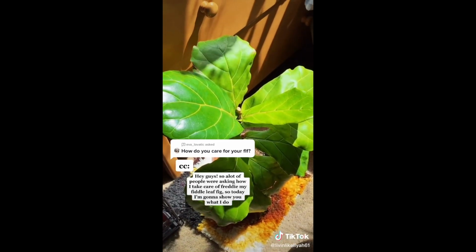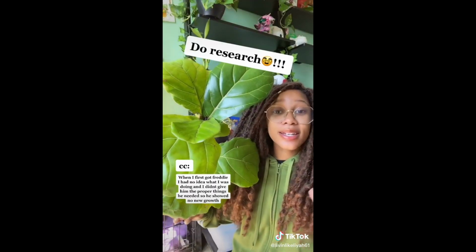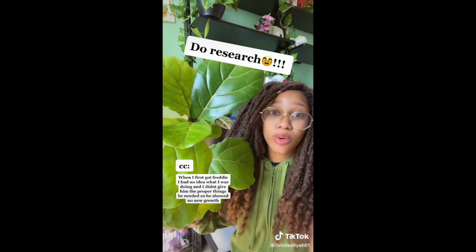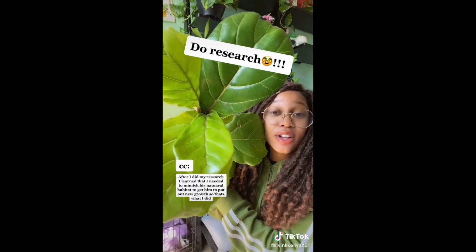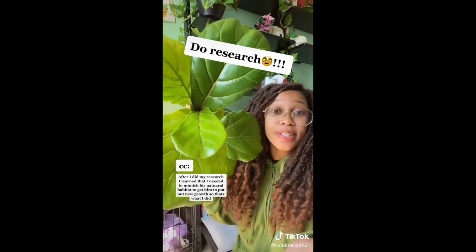Hey guys, so a lot of people were asking me about how I take care of Freddy, my fiddle leaf fig, so today I'm going to show you what I do. When I first got Freddy, I had no idea what I was doing and I didn't give him the proper things he needed, so he showed no growth. After I did my research, I learned that I needed to mimic Freddy's natural habitat to get him to put out new growth, so that's what I did.